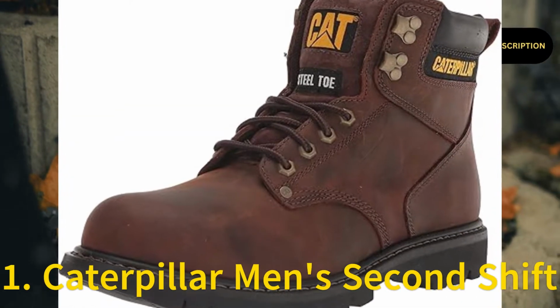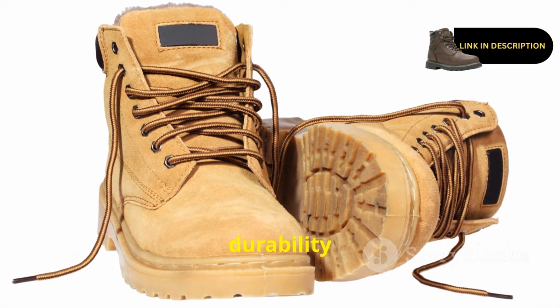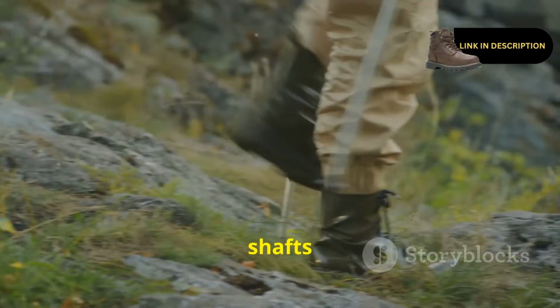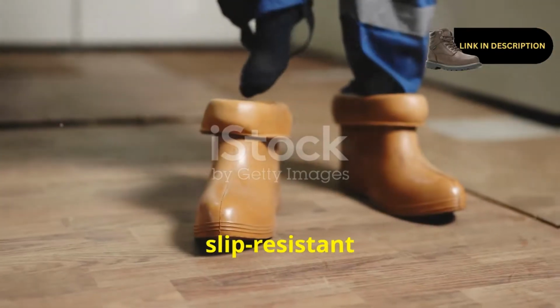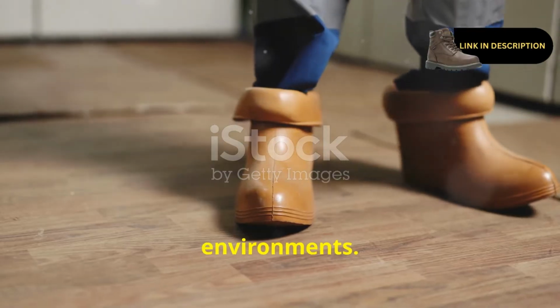First up, we have the Caterpillar men's Second Shift steel toe work boots, a classic choice for durability and protection. These boots are built with 6-inch leather shafts and a synthetic sole, giving you rugged durability and a comfortable fit. They're slip resistant and offer electrical hazard protection, which is great if you're working in high-risk environments.